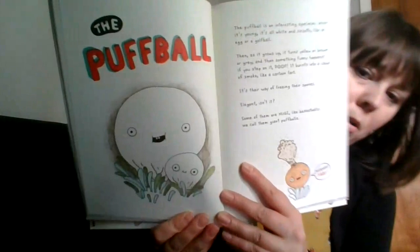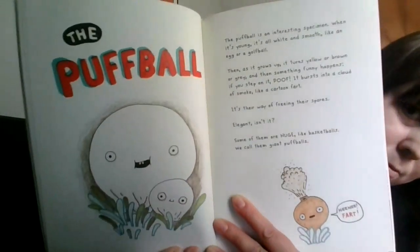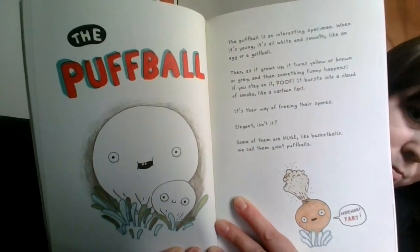The puffball. The puffball is an interesting specimen. When it's young, it's all white and smooth like an egg or a golf ball. Then, as it grows up, it turns yellow or brown or gray, and then something funny happens. If you step on it, poof, it bursts into a cloud of smoke like a cartoon fart. It's their way of freeing their spores. Elegant, isn't it?